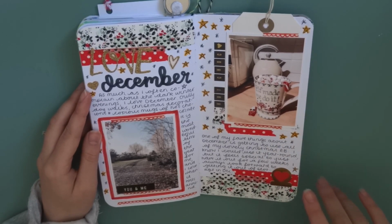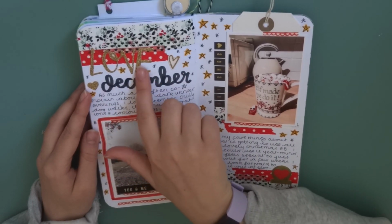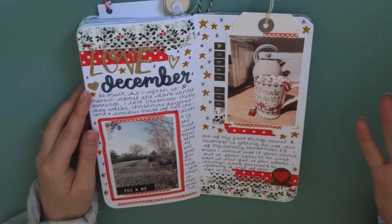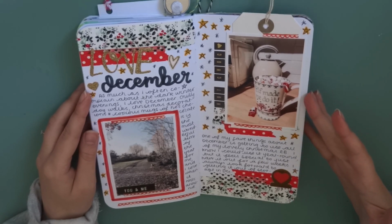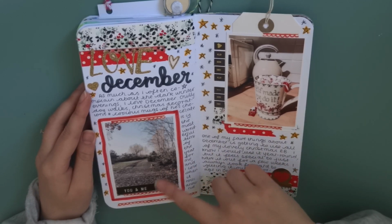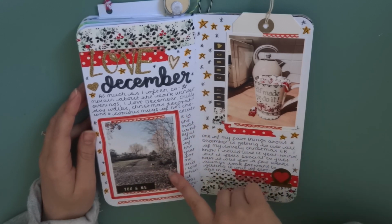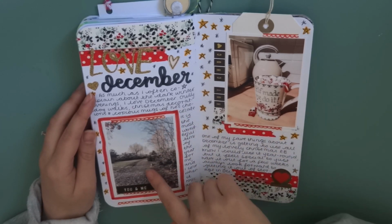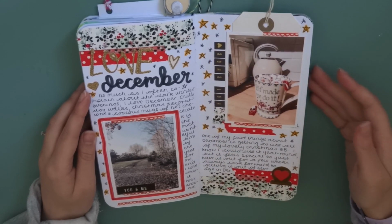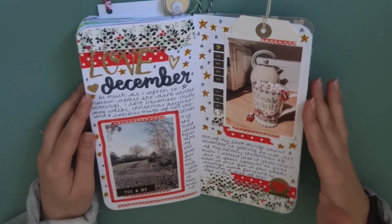I just layered up some washi, and I used one of my brush pens to write December, so the title is Love December. And I just documented some of my favourite things about December. I barely used any embellishments on this spread because I did it outside and it was really windy, so I just used my brush pens to create a border around this photo, some little tile stickers and washi, and that was pretty much it. And then I just doodled some stars in all of the gaps, and I think it turned out quite nice.